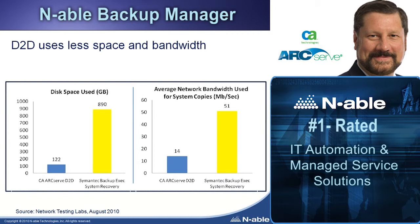The NTL report also revealed that CA ArcServe D2D backups consumed far less disk space than Symantec Backup Exec System Recovery. As shown in the chart on the left, after 4 weeks of simulated backup copies of multiple servers and clients, CA ArcServe D2D needed 122 gigabytes to store a full backup plus a series of incremental backups, while Symantec's Backup Exec System Recovery required 890 gigabytes.